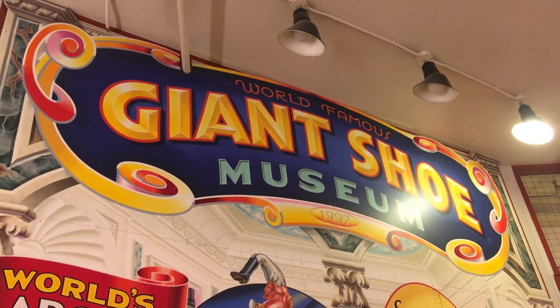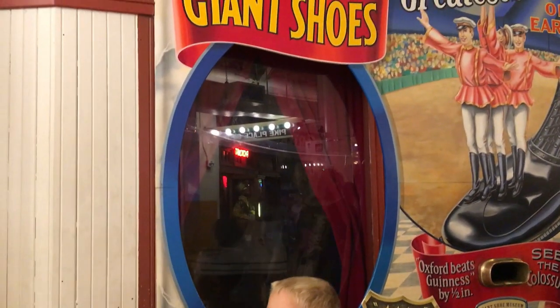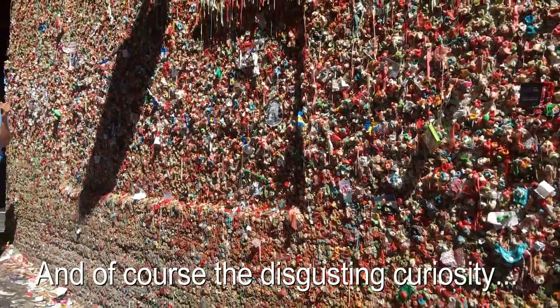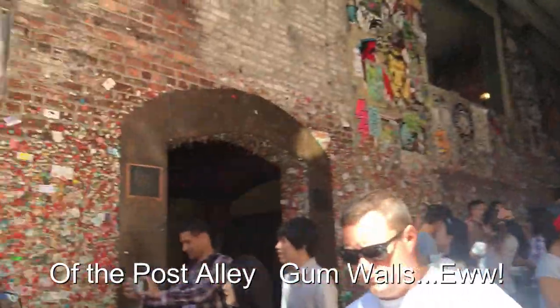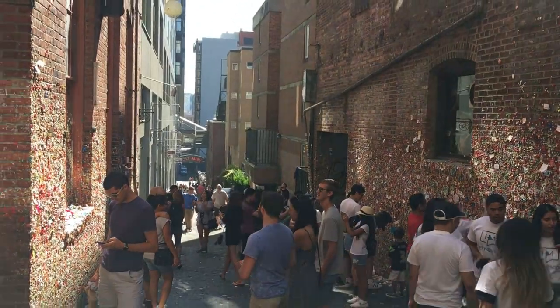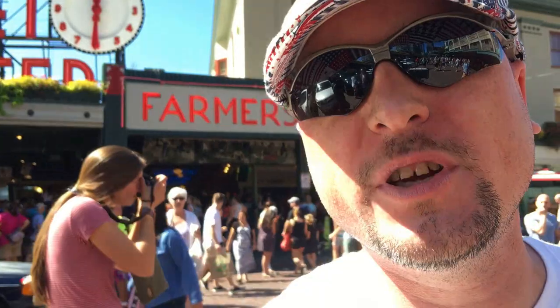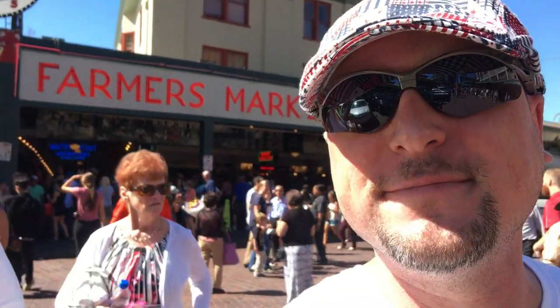The world famous giant shoe museum. But today we are here to check out a terrace urban garden that they have growing on here. So let's get growing, let's go check that out, and later on, we're gonna make a visit to the Major League Baseball park, Safeco Field. We'll catch a game and see what they got going on there as well.